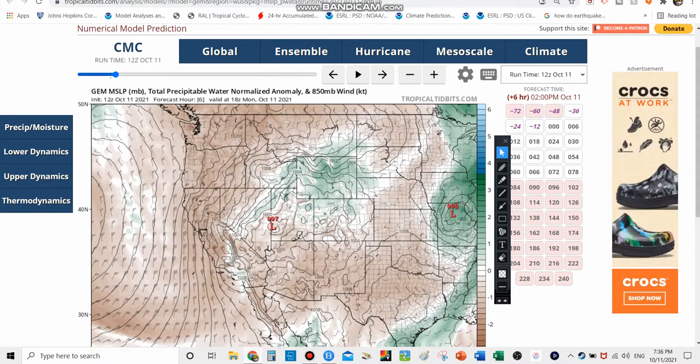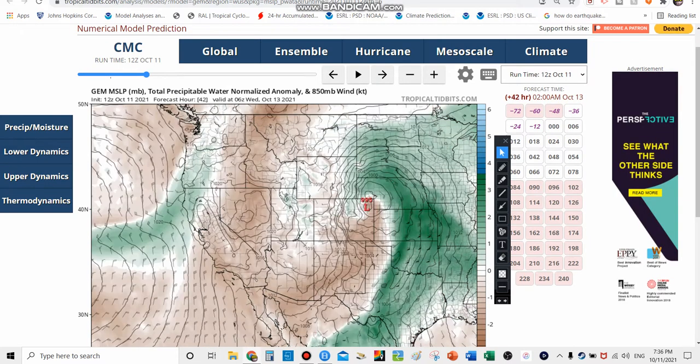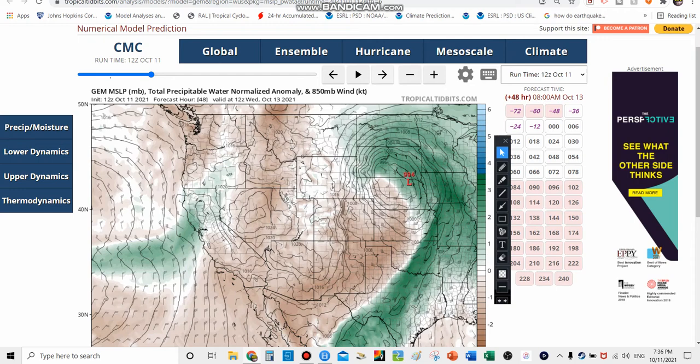So if we look at the precipitable water, right, so you can see as this low moves to the north, kind of near Wyoming, Nebraska, you got your highest precipitable water in there. And remember, I'm highlighting the area that has the highest precipitable water that has the potential to see snow, right? Obviously, the highest precipitable water is probably down here, but they're not going to see snow.